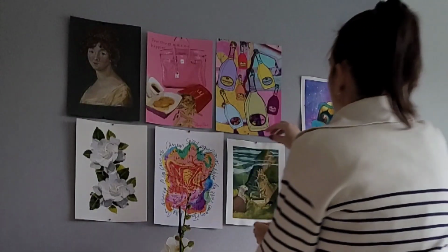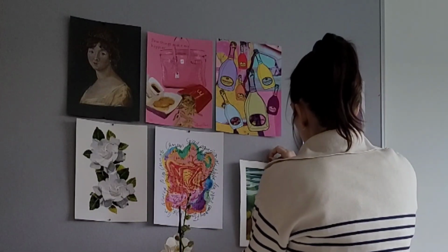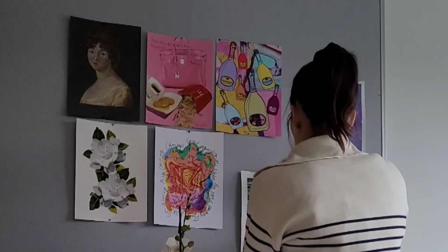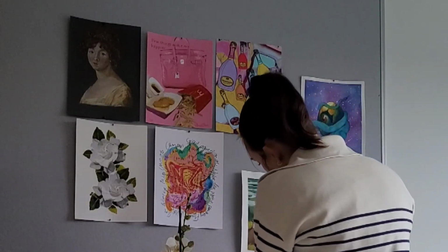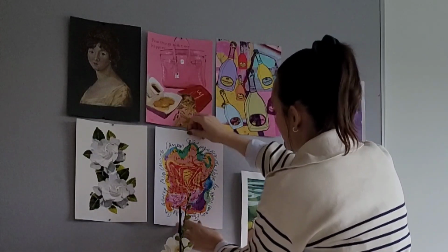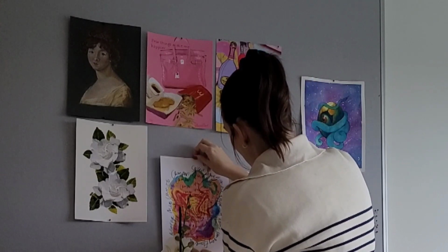When it's getting dark, I'll stop working on the art and focus on something else. Today I'm decorating the studio a little bit and updating our wall. I share this space with my friend and we have some of our favorite pieces on this board. Here I'm just updating it a little bit and adding our names.